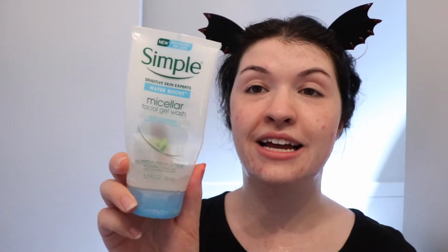Now I'm going in with the second step of my double cleanse, which is using my Simple Micellar Facial Gel Wash with minerals and plant extract water boost. Very long name, very simple product, very simple cleanser from the brand Simple. This one I know Hiram says he likes all the time. I actually bought this before I knew that he recommended it because I just have always loved the brand Simple. They call themselves the sensitive skin experts because they don't add fragrance to any of their stuff and they don't put a lot of harsh ingredients.